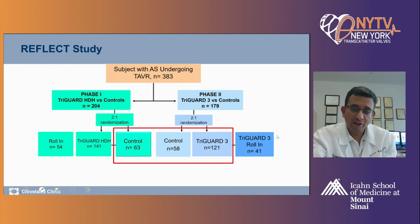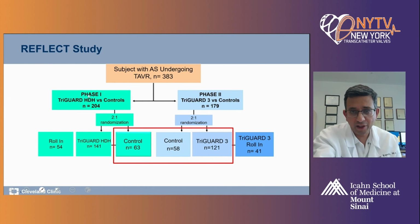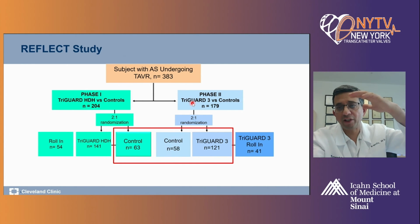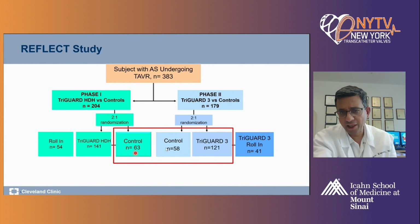The REFLEX study is another device. This is not a Sentinel device. This is the TriGuard device. As you see here, there are two different versions of TriGuard. The TriGuard device is a deflector device, so it stays in the ascending aorta and deflects the emboli. And again, a small study, control is 63 plus 58, and the TriGuard in 121 patients.